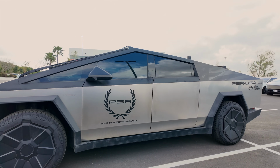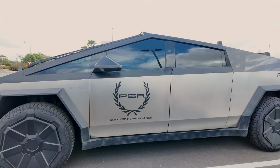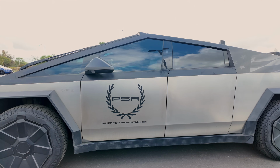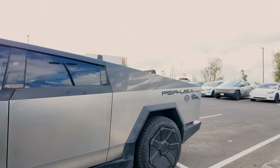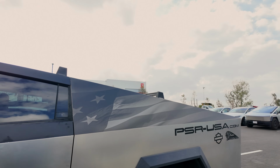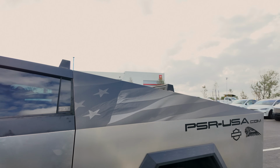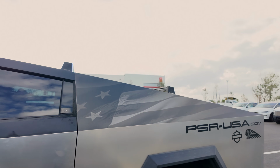All right, before I leave, I just want to take a closer look at this Cybertruck. Something caught my eye. It looks like a Foundation Series, but look at this. I love how this part turned out, right here, where you can see the American flag, like a shadow of it. I don't know how you want to explain that, but just check that out.